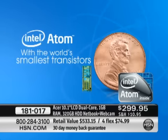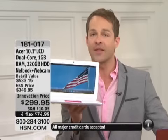It keeps the computer light, it keeps it soft to the touch, and it keeps it quick as lightning when you're on it moving, especially now that it's dual core. Again, a full gigabyte of RAM is built into this.